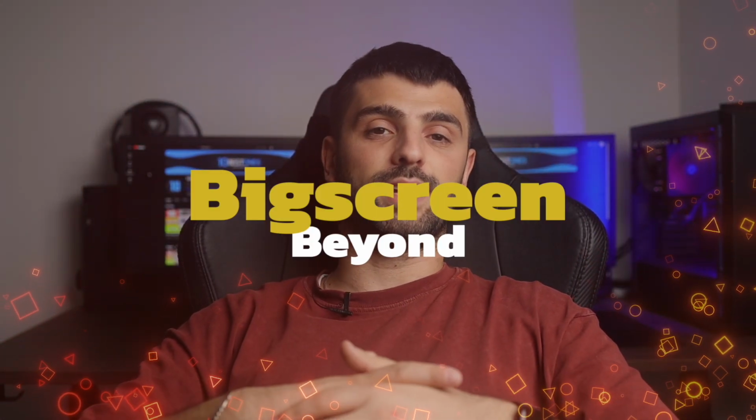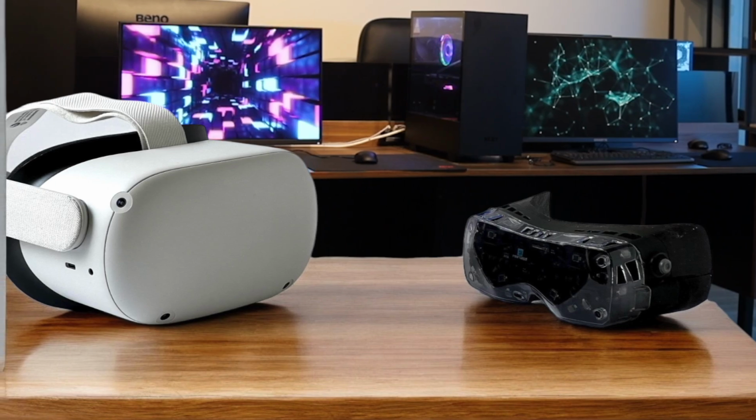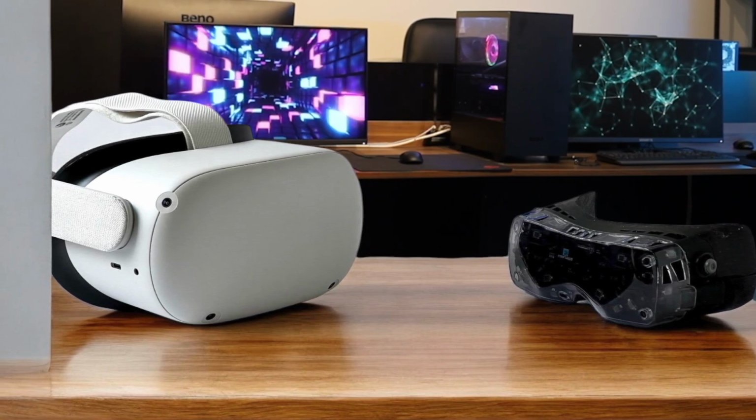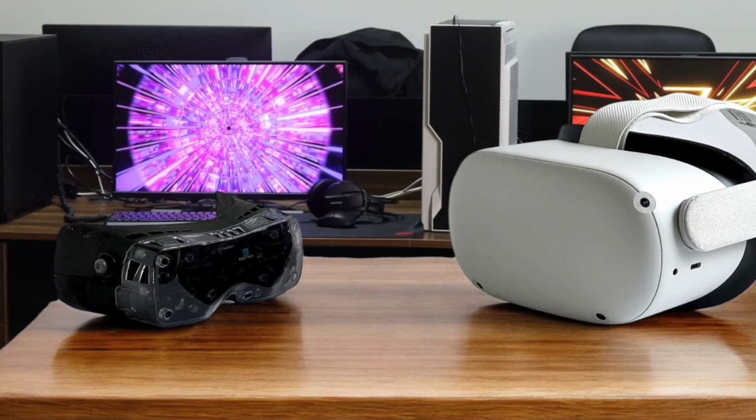Number 1. Big Screen Beyond. This headset is seriously impressive. The displays are absolutely stunning, OLED contrast, and 32 ppd make for an incredible visual experience. It's also ridiculously light and compact, almost like wearing goggles rather than a full VR headset. The comfort took some tweaking, but once dialed in, it's pretty good.